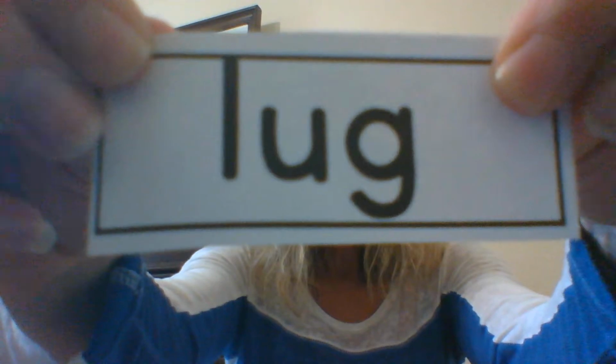How fast? Try to say them before me. Remember, they're all going to rhyme with ug. So all you really need to do is read that first sound and add an ug to it. Ready? Beat me, go. Hug, good. Pug. Lug, good, right? When you lug something, you're carrying something that's very heavy. It takes a lot of effort.